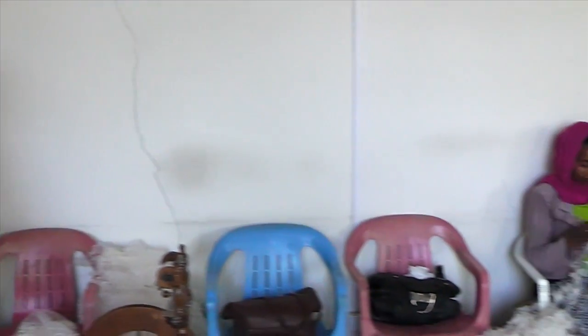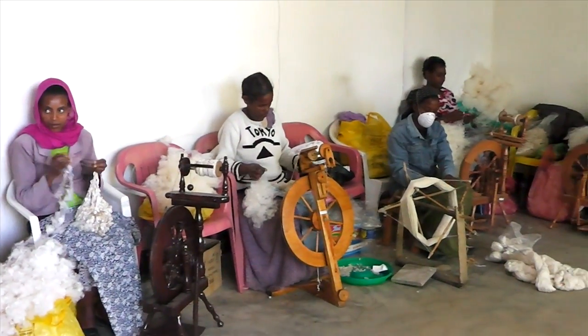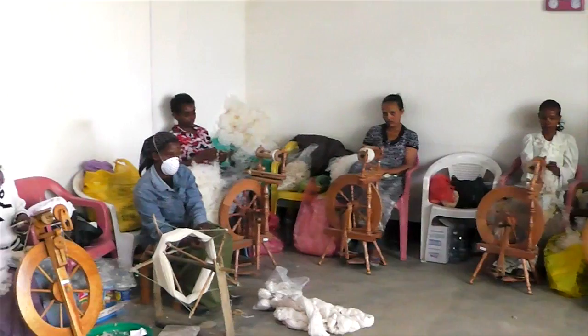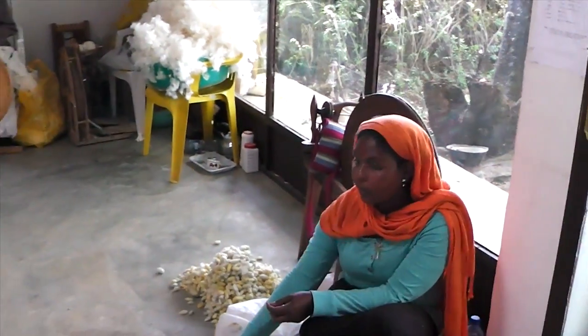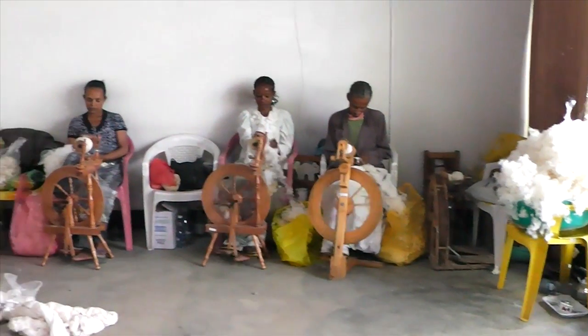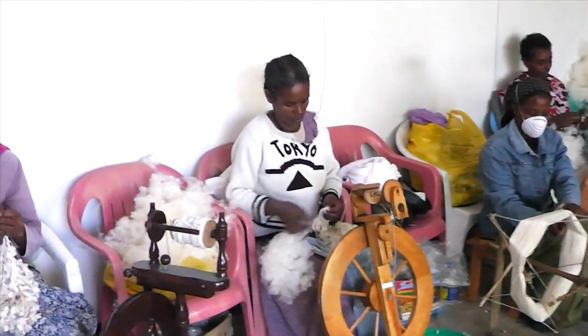But for our production process, the next step is spinning those cocoons into silk. And that's why we have all these women here. All these women are expert spinners. They've grown up probably since they were young girls spinning cotton on traditional drop spindles. And now we've just changed the technology a little bit by introducing these spinning wheels, which are from Canada and from New Zealand, but there's spinning wheels in a lot of places.